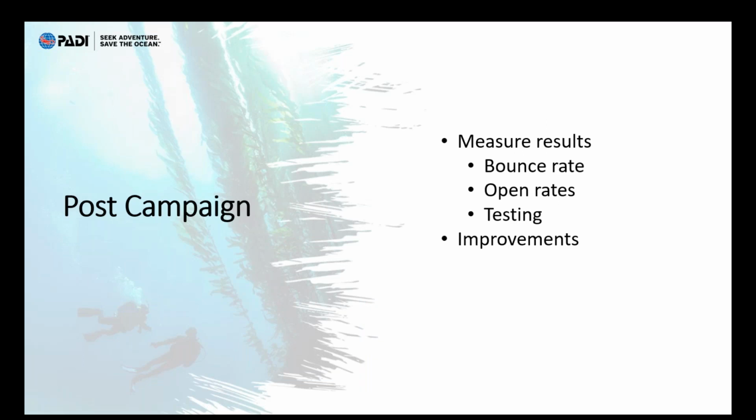So, sending the email isn't the end of your email marketing strategy, especially if you're at the beginning of your email marketing journey. The next steps are outlined on the slide. Now you need to measure your results and implement improvements. We'll cover these in more detail over the next couple of slides.